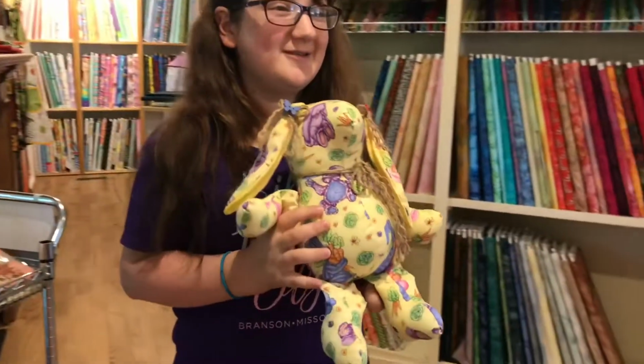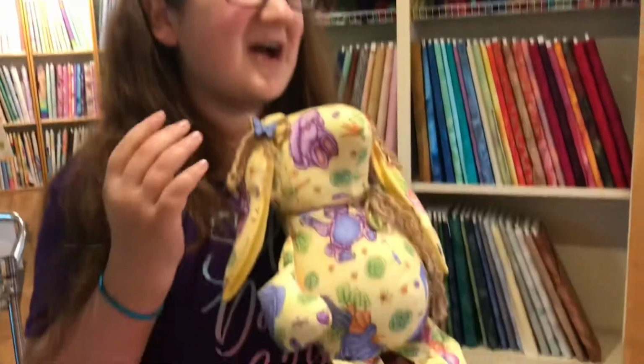This is what I want to do with one of Mom's shirts. Wow, so it's done throughout the whole thing. But I gotta figure out how to actually do it first.